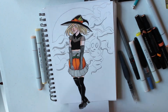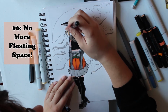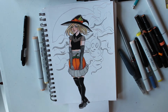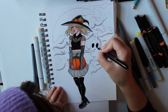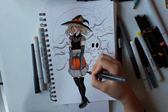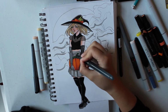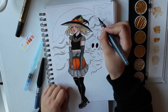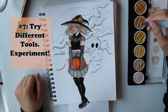So this second to last thing that I learned was no more floating space. I'm so tired of people in floating space. And by floating space, I mean there's a figure, there's a white background, and that is it. And I really wanted to get better at putting something back there, even if it was just branches that don't look like branches, or in this case, the moon and the smoke and the ghost, or even just a black square and some floating elements. I just really wanted them to have some kind of environment, and I really want to keep pushing that in my work. And the last thing is, try different tools.